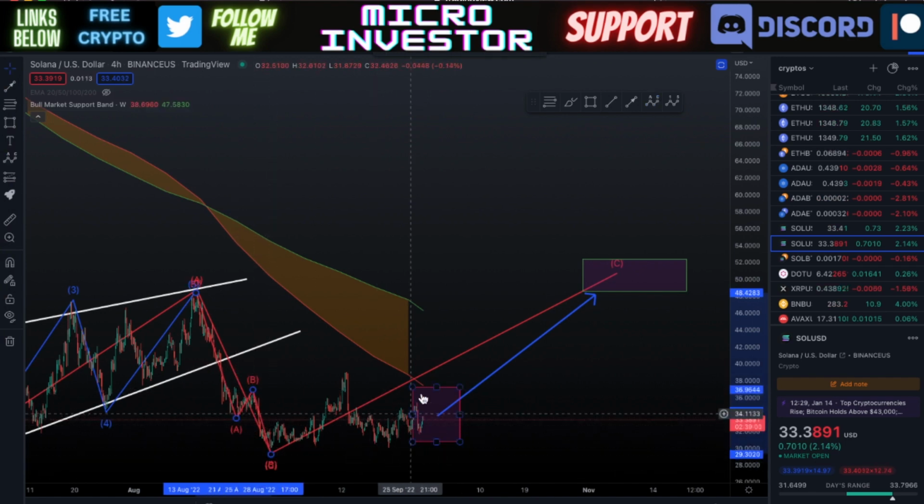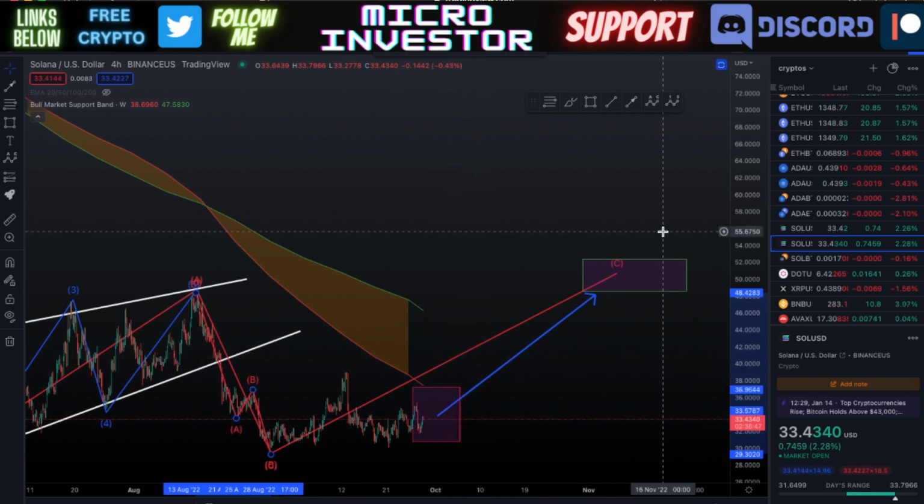Now within this longer wave C that we have here, this could end up possibly being a 5-wave impulse. So I would say this could be a wave 1, this could be a wave 2, we could be going into a wave 3 up here, a wave 4, and then a wave 5. It can work out any way, really, but that's just a general understanding of how I'm putting this all together.